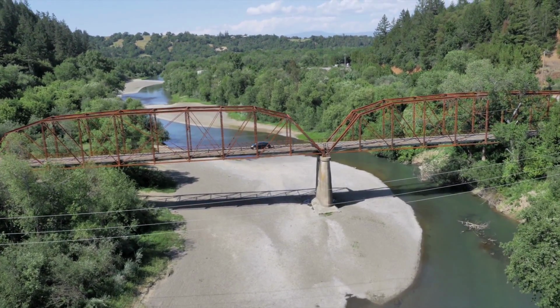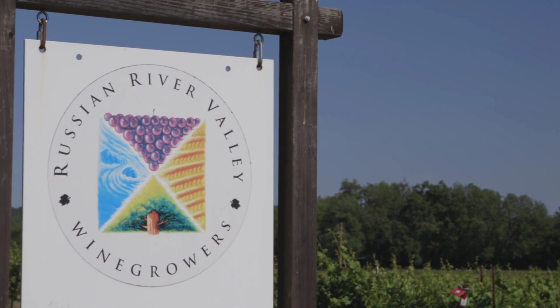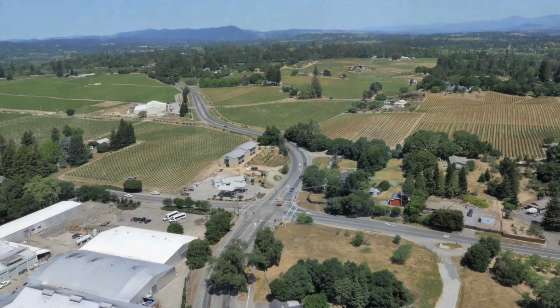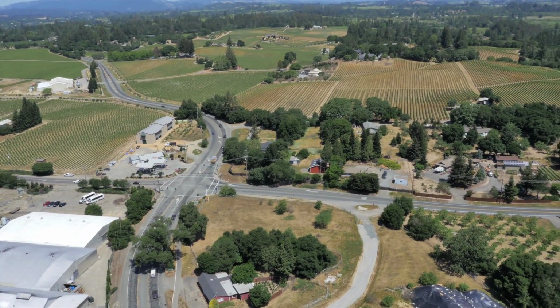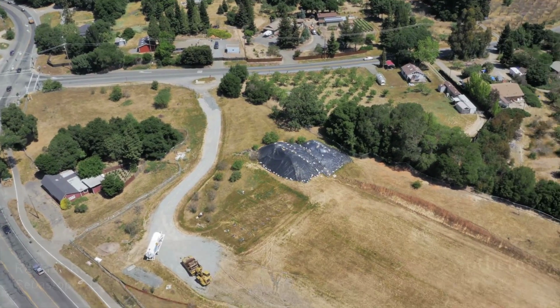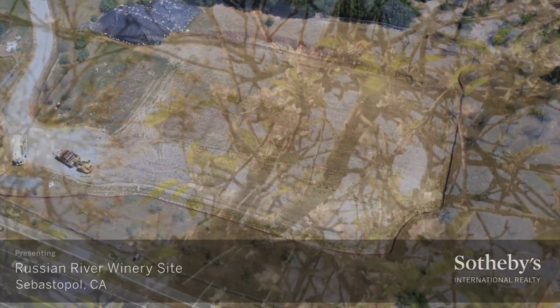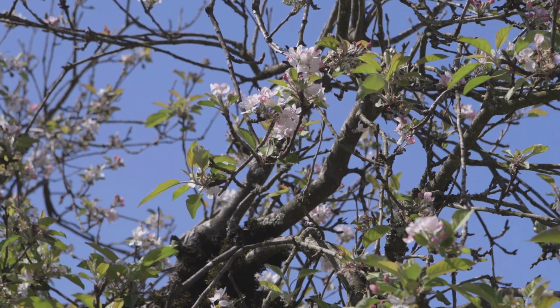So the project sits really in the heart of the Russian River Valley, which is an up-and-coming appellation, and it really sits at the corner of two major arterials into the heart of Russian River Valley. And so from a brand building perspective, it's going to be noticed by anyone coming in and out of the area. Property's been in the family since the 1920s, farmed with apples since then, and we're excited to see the property maintain its agricultural heritage.